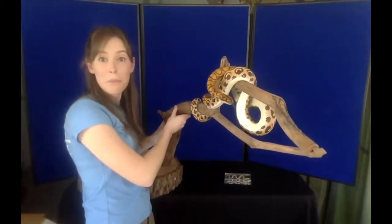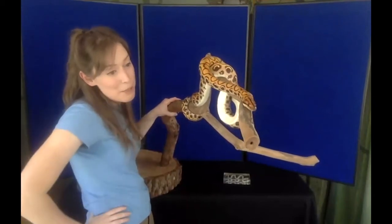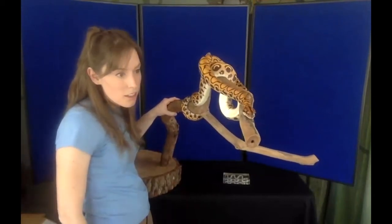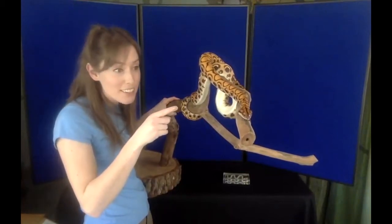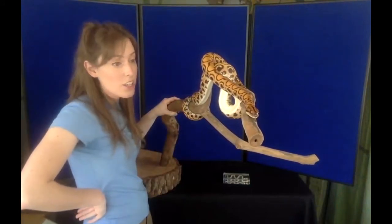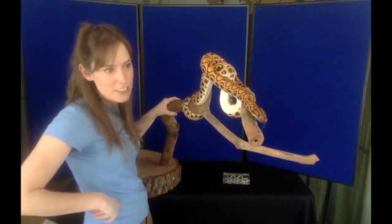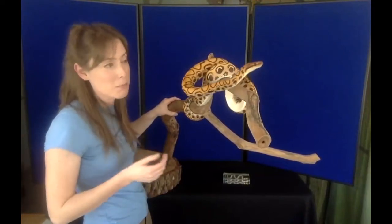Interesting. Watch how he moves. They don't have any legs, so they can't use limbs to help them balance. Oh, wow. Watch this. He just froze. He just stopped. Oh, he just started sticking his tongue back out again. Maybe he's ready to explore more. Let's try about 10 more seconds. Maybe something new will happen.